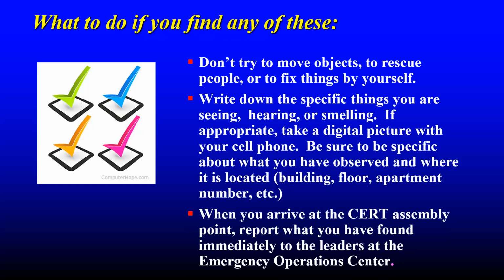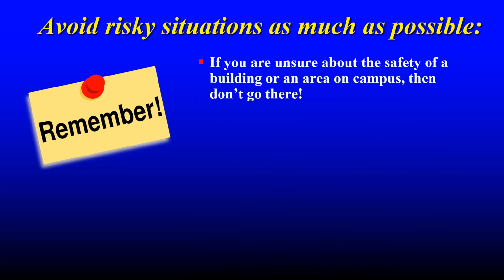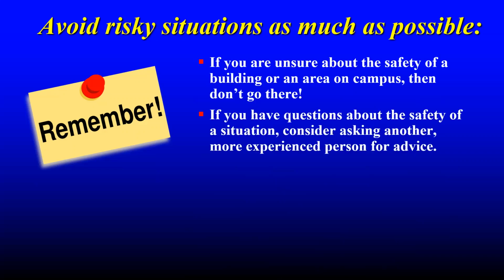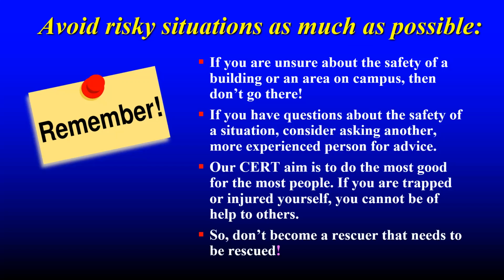And finally, do your best to avoid risky situations. If you're unsure about the safety of a particular building or area on campus, it's best to avoid that location. If you're unsure about the safety of a situation, be sure to ask for advice from those who may have more experience. Remember, the goal of CERT is to do the most good for the most people in the minimum time. If you get trapped or injured, you are then unable to help others. So try to avoid becoming a rescue person who needs to be rescued.